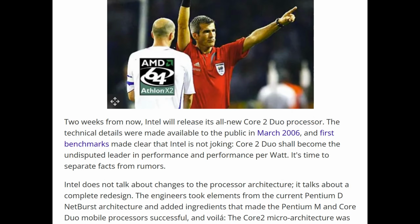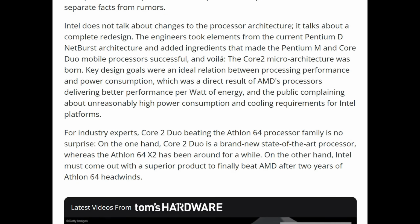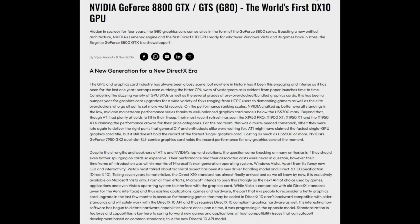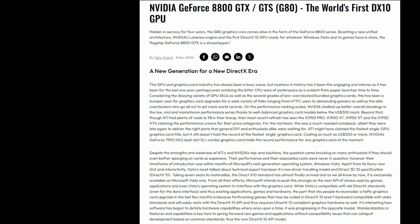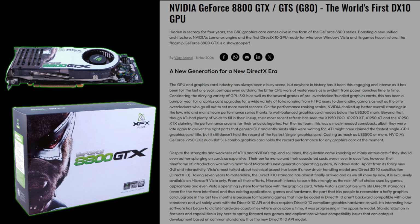While AMD was focused on the merger, Intel was making waves of its own, with the Core 2 Duo regaining performance dominance over AMD. Meanwhile, Nvidia released the legendary G80, the graphics processor that powered the 8800 series, and introduced the unified shader architecture, which made programming much easier and set the standard for future graphics cards.